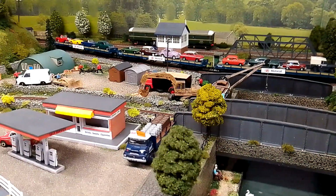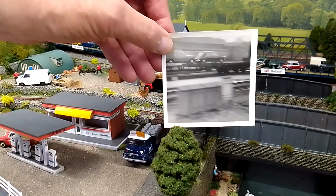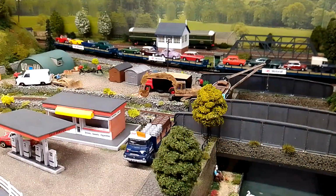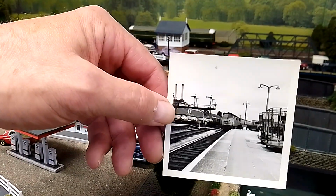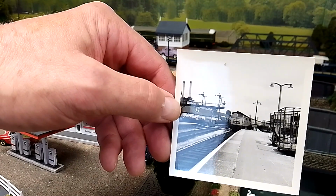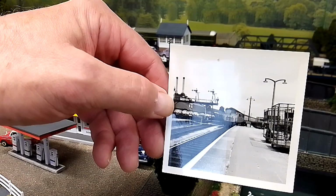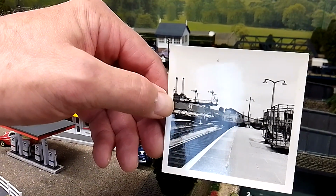There's another one here. And finally, a picture of a Western storming into Newton Abbot. In the background, an 08 shunter, shunting the very open car flats that I've got here. The chimneys are long gone, and so are most of the railway lines and infrastructure at Newton Abbot.